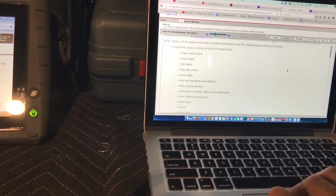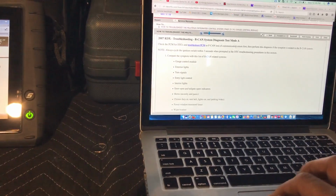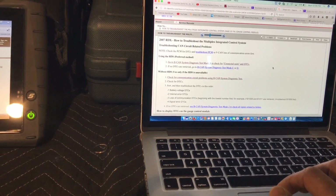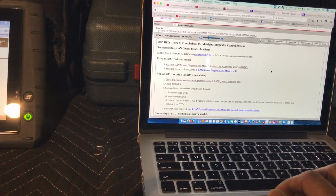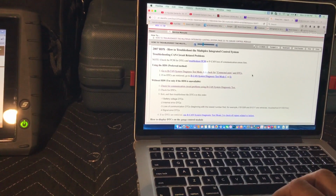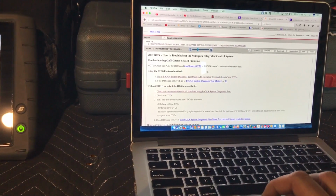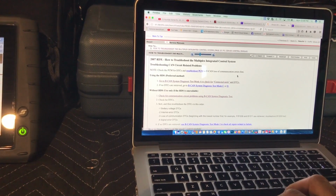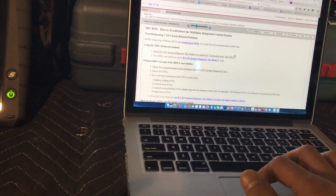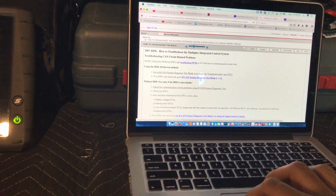This is the B-CAN network. Let me go back to here. So it tells me they're using ACS, that's what I got in there, to go to B-CAN system diagnostics mode A. F-CAN lost communication, error first. I don't have any F-CAN communication. I just got B-CAN test mode C or D.